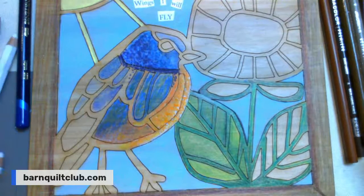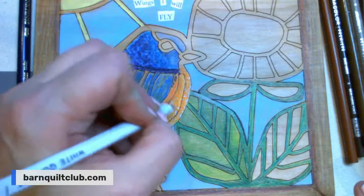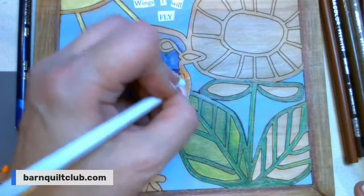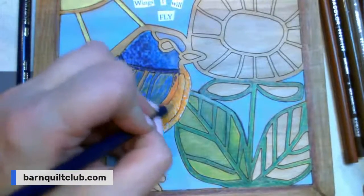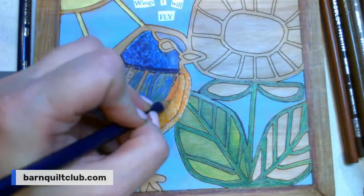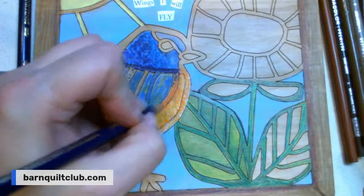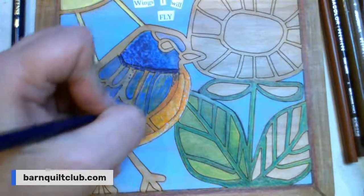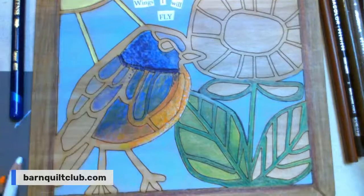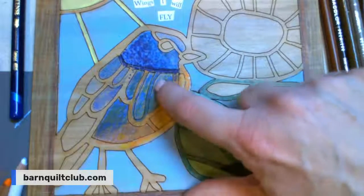Now what I'm going to do is go over this with white. This is a white watercolor, so it's a little different. I'm going to bring in a little bit of tan so it's not so orangey. I'm going to go a little bit harder on my pressure just to get a nice, good covering going. And then I'm going to do this dot technique down this line here.